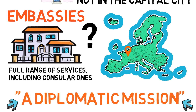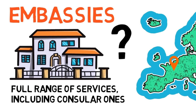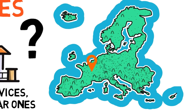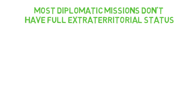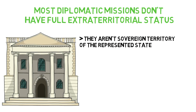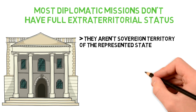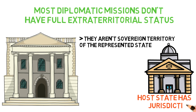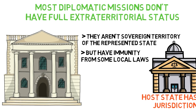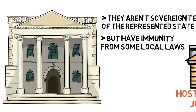So now that we know what diplomatic missions or embassies are, let's quickly look at what they do and how they do it. Contrary to popular belief, most diplomatic missions don't have full extraterritorial status, the whole idea that the ground on which the embassy lies is as if it was the other country. In the cases where this isn't true, the host state still has jurisdiction, but the embassy does have special privileges like immunity from some local laws.